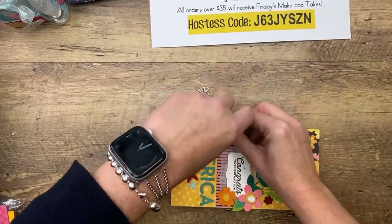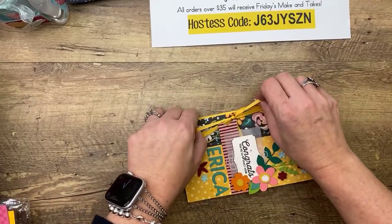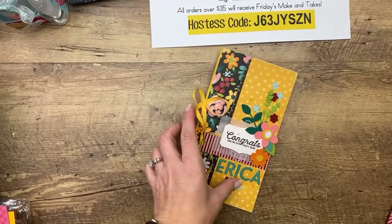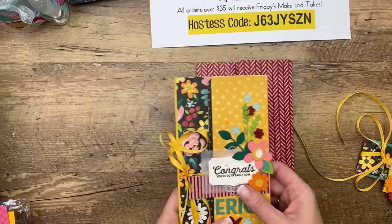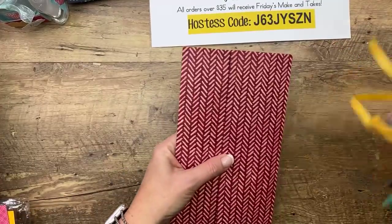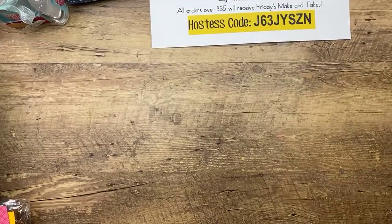Lots of just, I don't know, just wow. You just kind of don't even know what to say. Anyway, that's that. So I hope you guys like it. It's so cute. I just can't stop looking at it. Really special. Stampin' Up! Really, really special.